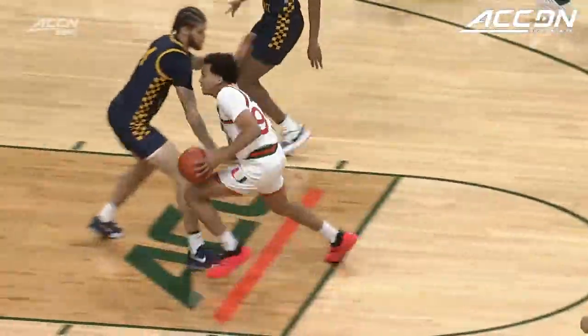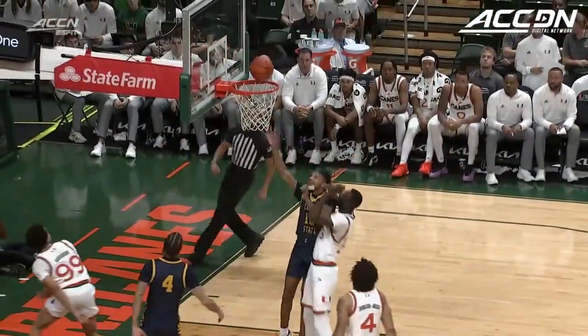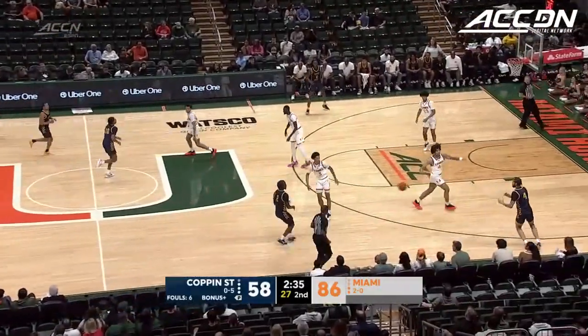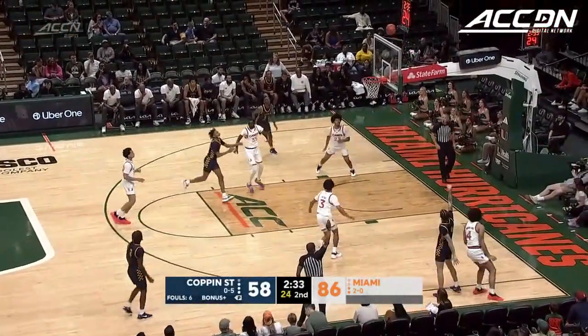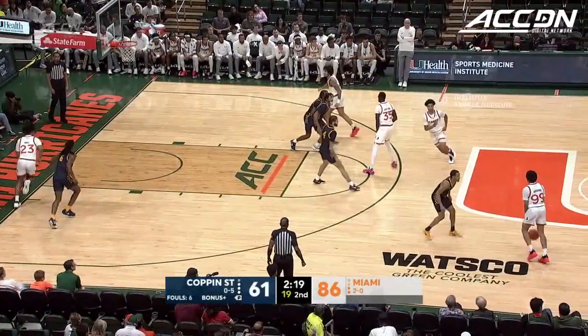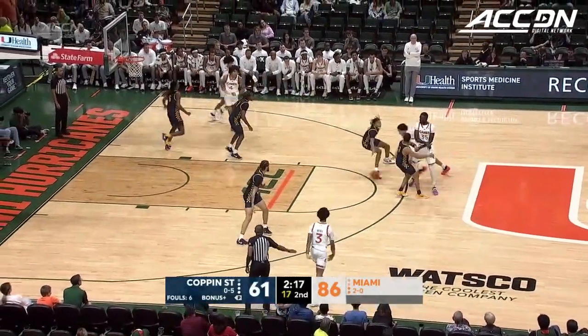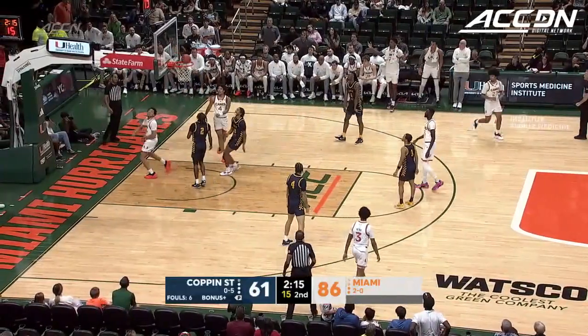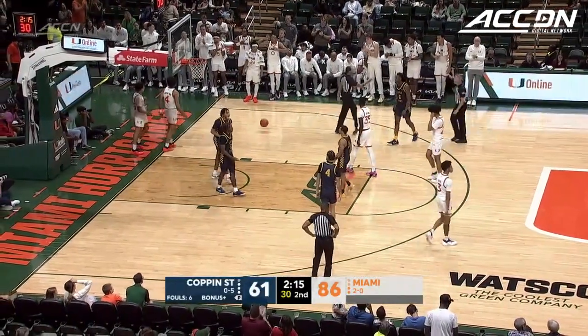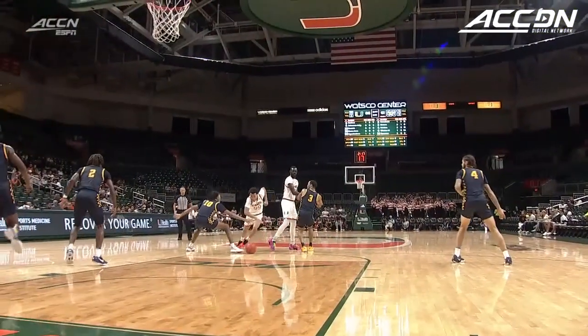Look at Divine, 99. In open transition, boy, he's impressive. He can just turn it on a dime, and he's going to blow by people. 3 good there. There must be something to those halftime speeches from Coach Stewart. Look at Ugachukwu go again. He's got himself an and one. He's going to the free throw line for an additional. Wow. Game. He is so fast.